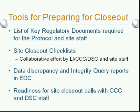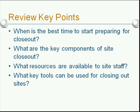So just do a quick recap, and then we'll open up again for questions. But the best time to start preparing for site closeout is definitely in the beginning. Key components of site closeout are going to be your monitoring visits, looking at your regulatory documents, your study supplies, your equipment, know what resources are available to you. You've got your lead investigative team, your protocol specialists, data managers, monitors, a variety of resources available, and consider the key tools that I just went through that can be used for closing out the site.